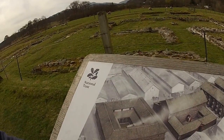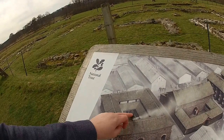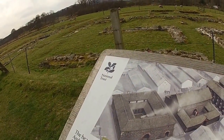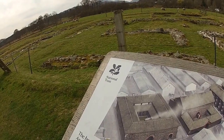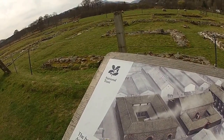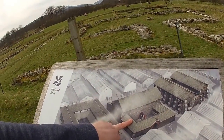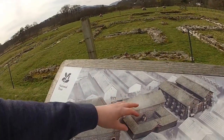The house is large, with at least 12 small rooms arranged around the central open courtyard, which you can see here. So this is the main building here. There's a little courtyard there. And it's a design based on Roman townhouses, whereas in contrast the soldiers would have been accommodated in basic communal barracks. This is the headquarters, and is the most important building of the whole fort.